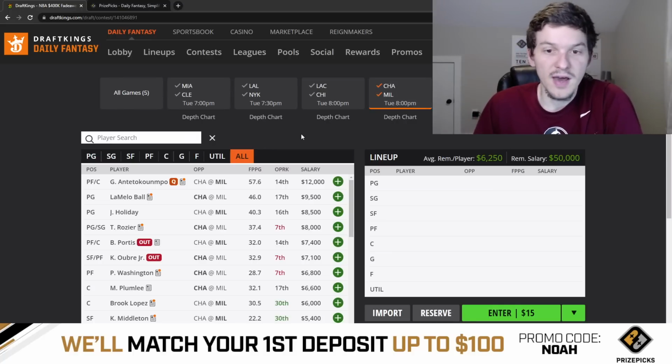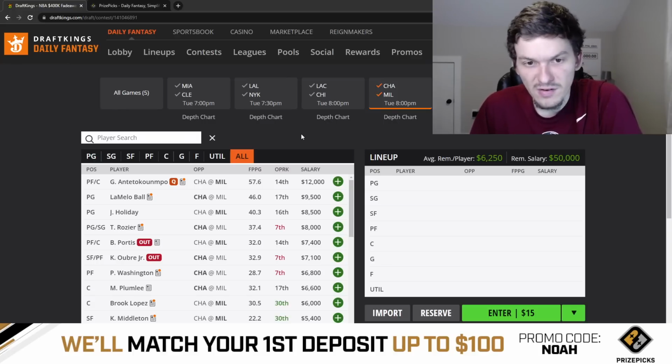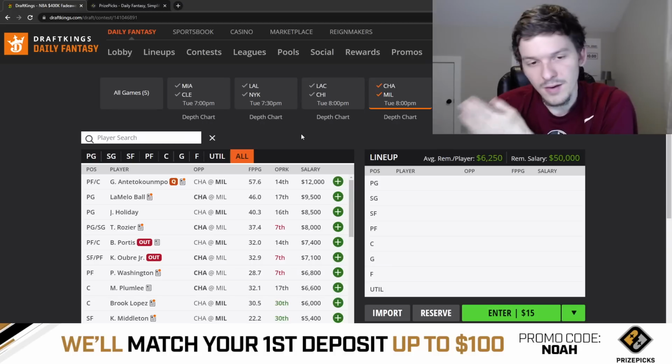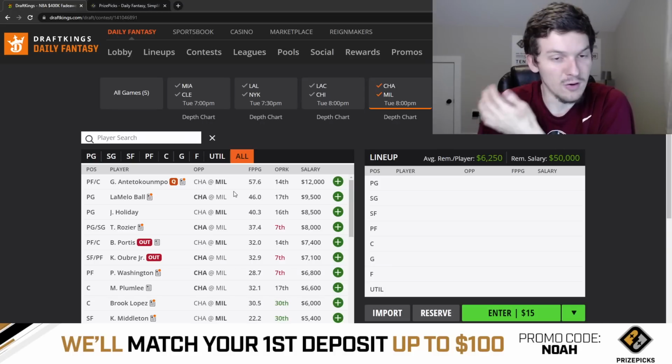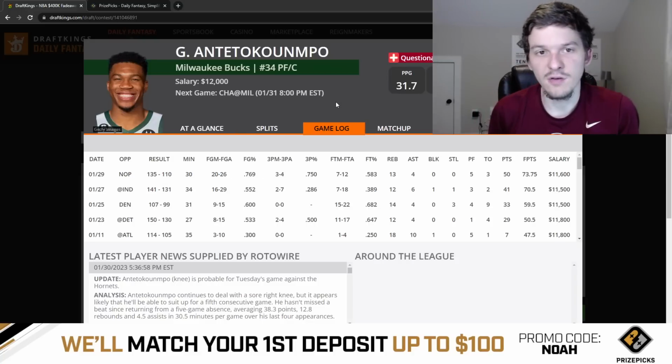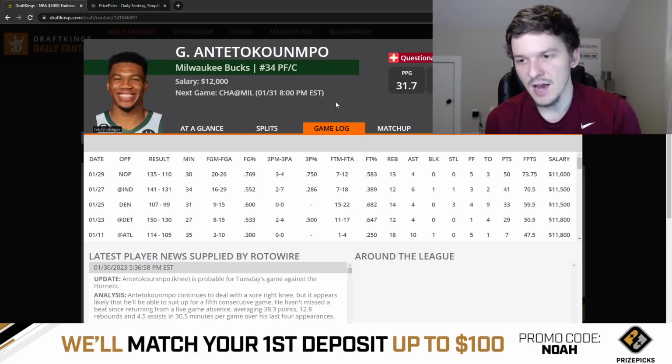So start off on the Bucks side. Really good spot here for the Bucks going up against Charlotte. Charlotte plays fast and they don't play much defense. There's obviously some blowout risk in this game. Milwaukee's playing at home, and I think they're favored by almost 12, so blowout risk is definitely in the range of outcomes. But Giannis is in a great spot. The 12K price tag does feel about right, but he could absolutely crush Charlotte here.